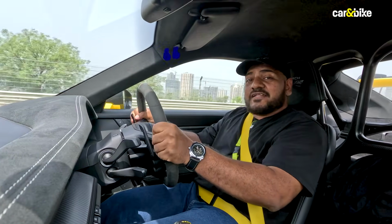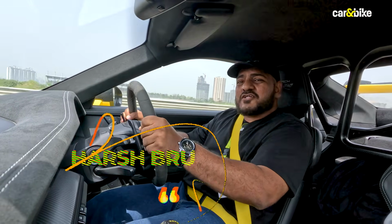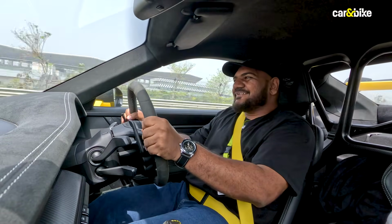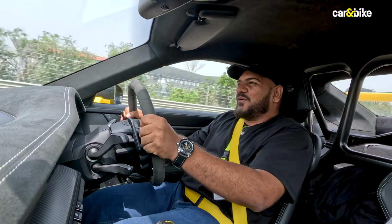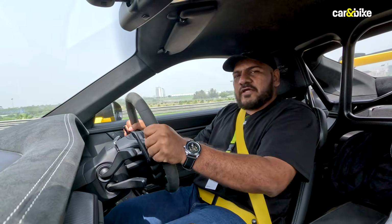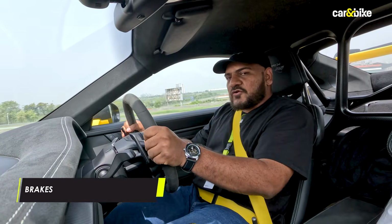It's as close as you can get to a proper race car for the road. It's harsh, it's brutal, and it is taxing on your body, but it is an incredible experience nonetheless. And we start braking. And on the brake. Clocking close to 200 on the back straight, and the brakes are incredibly good.